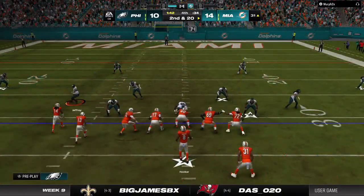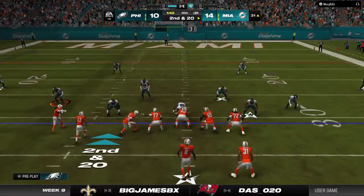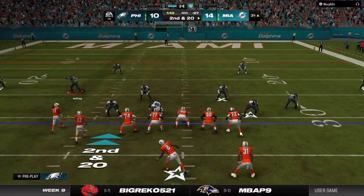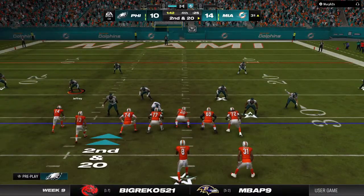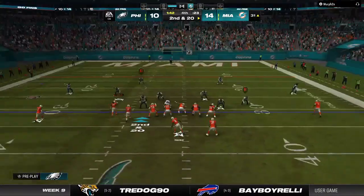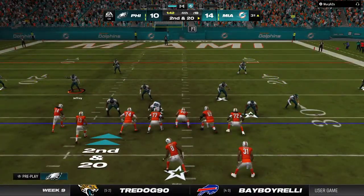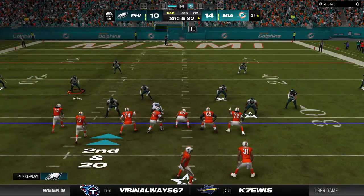On the ready. Dragon 60. Cup 19. Cup 19. Mustang 19. Trap 60. Trap 60. 60 Bobcats. 19 Lions.